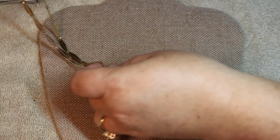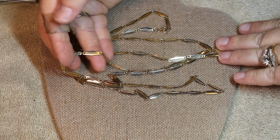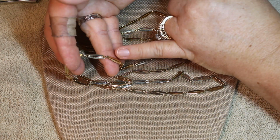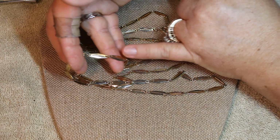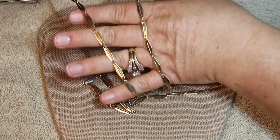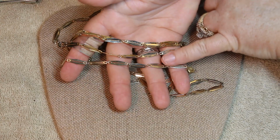Okay, this is really long, really long, and lightweight. It has a great coloring. It has great movement, great shimmer, and each of these stations has a slot, so you have all this light and color going through it. Because it's so lightweight, I think this would be great for office wear.